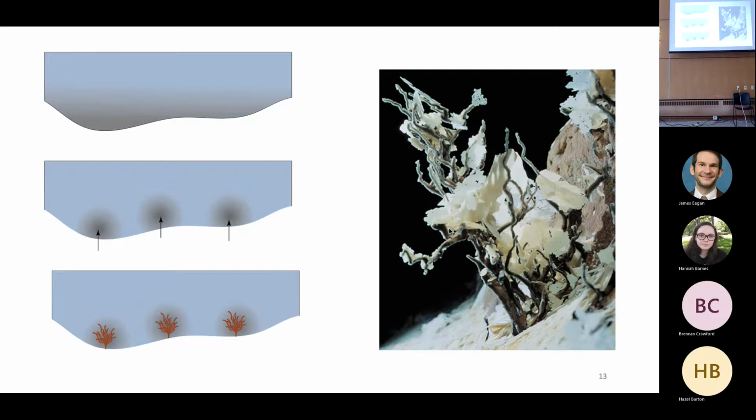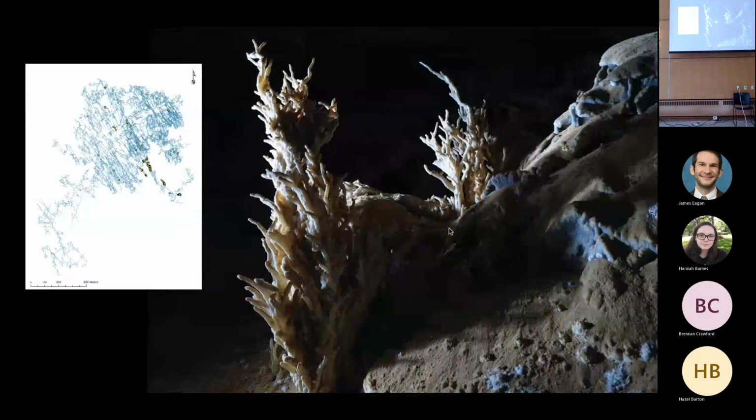These calcite rafts form on the surface of the lake, and then as the lake retreats, they kind of get tangled up. So these helictite bushes are higher in the cave, so we've seen basically ancient lakes in the cave, and these calcite rafts are as old as 1 million years.